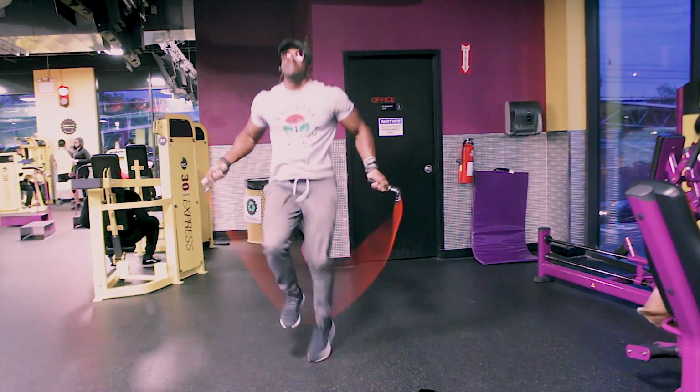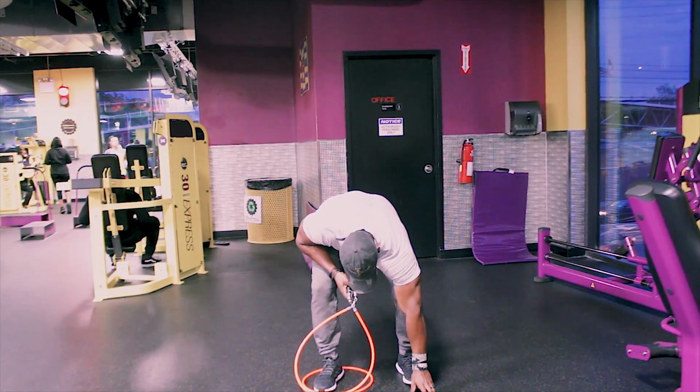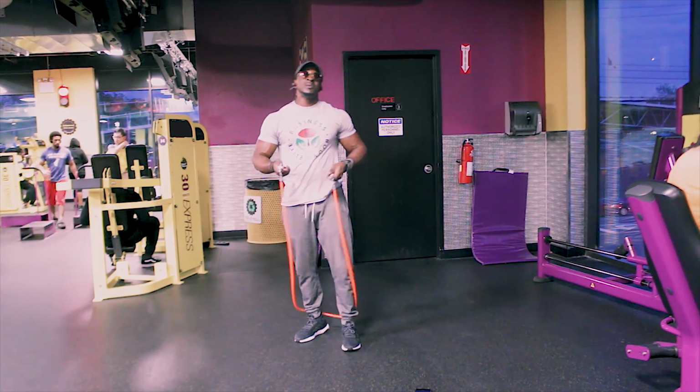But it does depend on what specific exercise you're doing, the modality that you choose. So all these things, that's what it depends on.